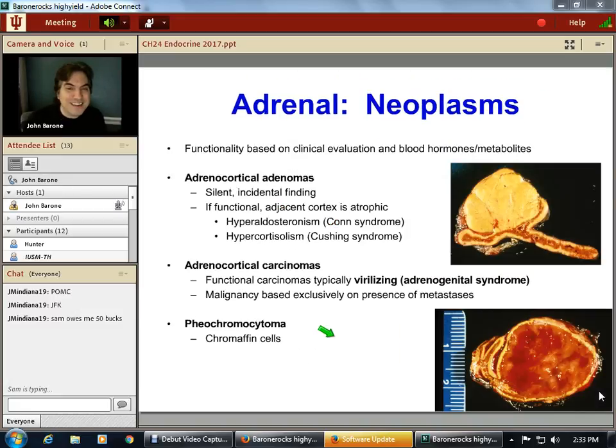All right, now let's talk about some tumors. We did hypo, we did hyper for the adrenal. Now we're going to talk about tumors. Now we actually talked a lot about the adrenal cortical tumors already. We talked about them a little bit. So let's just put here, functionality is based on the clinical evaluation, right?